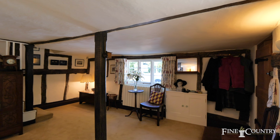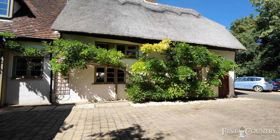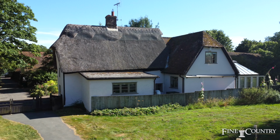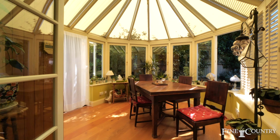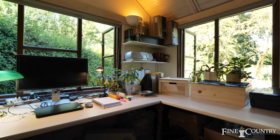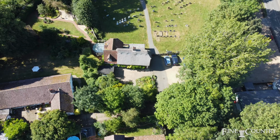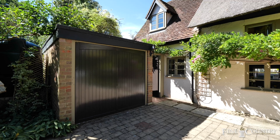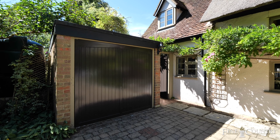Rich in character, the home features exposed oak beams, stone floors, and a carefully maintained, partly thatched roof. With multiple reception rooms, a bespoke conservatory, and a detached home office, it's perfect for both family life and remote working. Set in secluded gardens with driveway parking and a garage, this property is a true rural retreat.